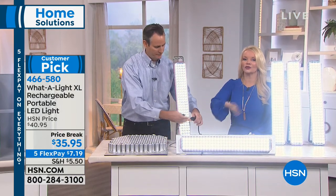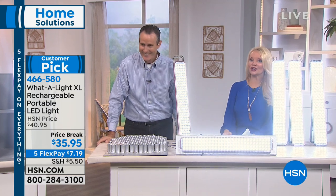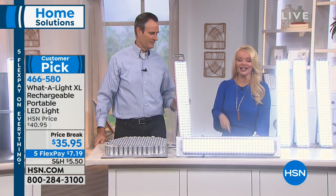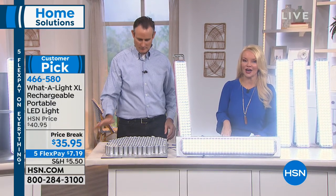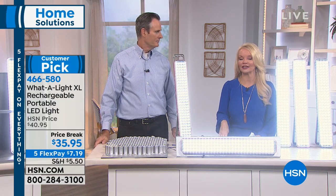This is room-filling light. Oh, I've got to go through the drawer and find the candles or the flashlight. And then the flashlight lasts only about an hour because the batteries die. It's all rusty. Or the batteries are already gone when you turn the light on. This is going to be charged. You're going to be ready to go. And we are doing it at a special price break. Keep in mind, it is a customer pick at the original selling price.